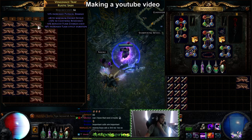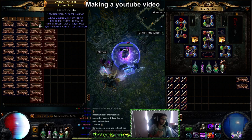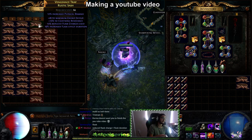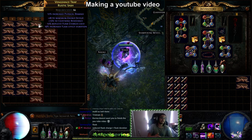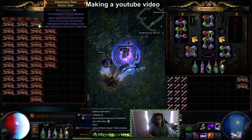Alright, so this belt is like complete shit. However, in my opinion, I could use this belt depending on my build. The reason why I say this is because it gives 48 ES, which is pretty decent. Lightning res, which is so shit that we're not even going to count it. But it gives 15% reduced flask charges used and 19% increased flask effect duration. So whereas a normal person would look at this and be like, what the fuck, it's shit, it's actually, in my opinion, a pretty solid belt. So this one is a keep.